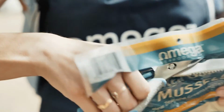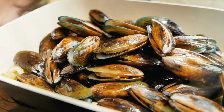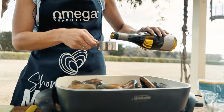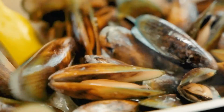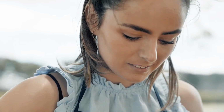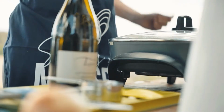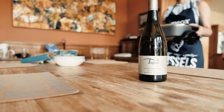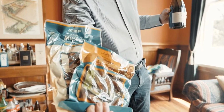They've also got a 1-year chilled shelf life or 2 years frozen. Let it run away. Marlborough Sauvignon Blanc from Tupari, so beautiful white wine. They smell amazing. Alright, now we'll let that simmer away for just a little bit longer. And you can see the brand here, our omega mussels.